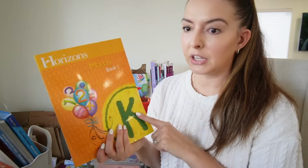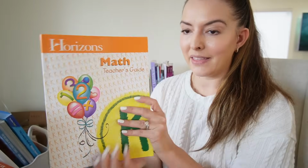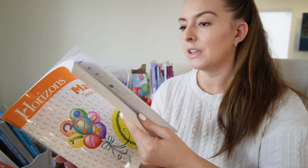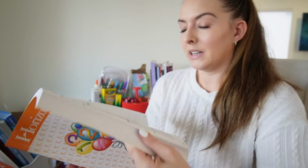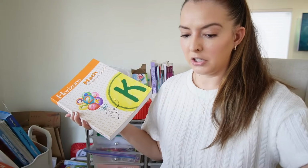But it is something that we are going to be starting soon. The kindergarten curriculum, this is the student workbook, and then this is the math teacher's guide. So I bought both just for me to understand what a teacher's guide looks like from Horizons. And that's a difference in the curriculums, right? With The Good and the Beautiful, everything is in one place. The teacher's instructions and the student's instructions are in the same workbook. This one has it separated for the student and the teacher.